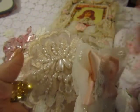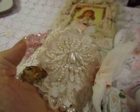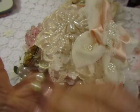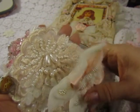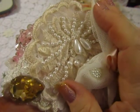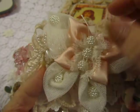I was just thinking how much fun I'm going to have with these appliques when I come to making a project. But I'm going to repeat myself again. These will be hoarded for a little while. They will be displayed. They will be opened. They will be loved, looked at and caressed. Oh, thank you so much. Yes, they will have all those things happening to them before they ever come near another project. I love this. I love it.